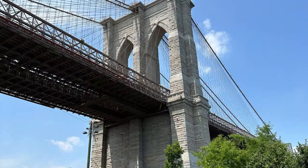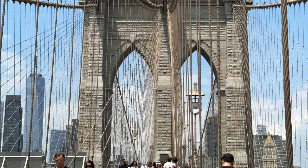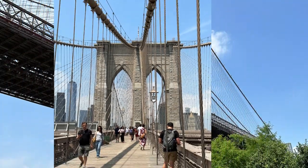Oh yeah, I love this. This bridge is awesome. It's about 1.1 miles each way to cross it. So I walk down one way, I walk back the other way. Amazing, amazing views. And then here's kind of a classic view you probably have seen before of the Brooklyn Bridge. And you guys know I've sketched this bridge before, and it will be back for more sketching.